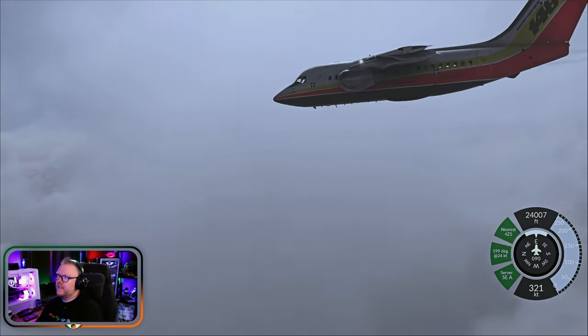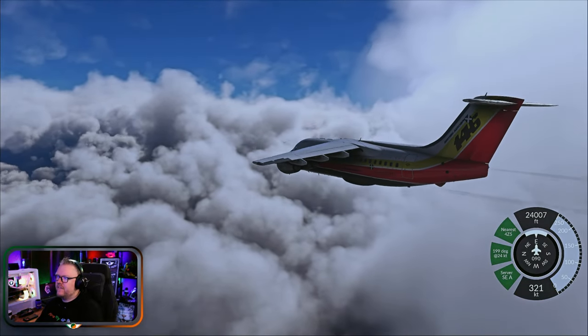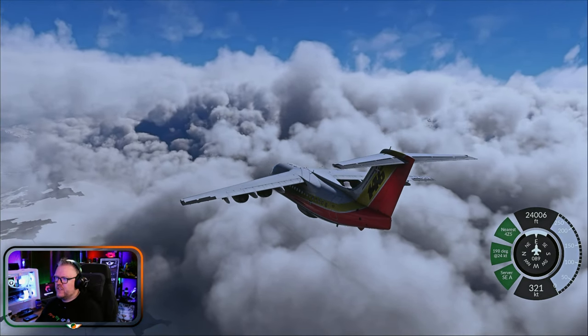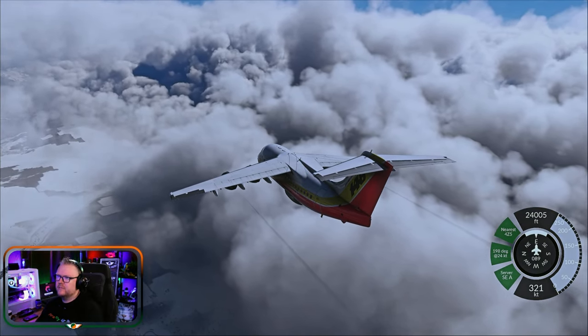Look at this, though. What an amazing aircraft. Isn't it gorgeous? Just Flight have done such an incredible job with this, lads.